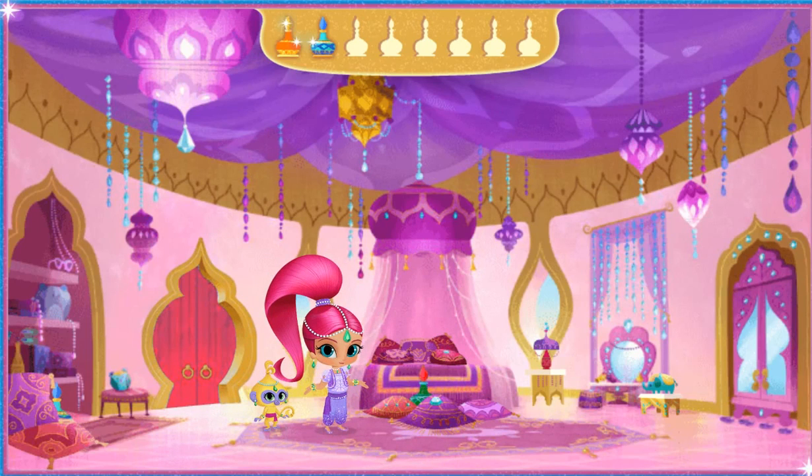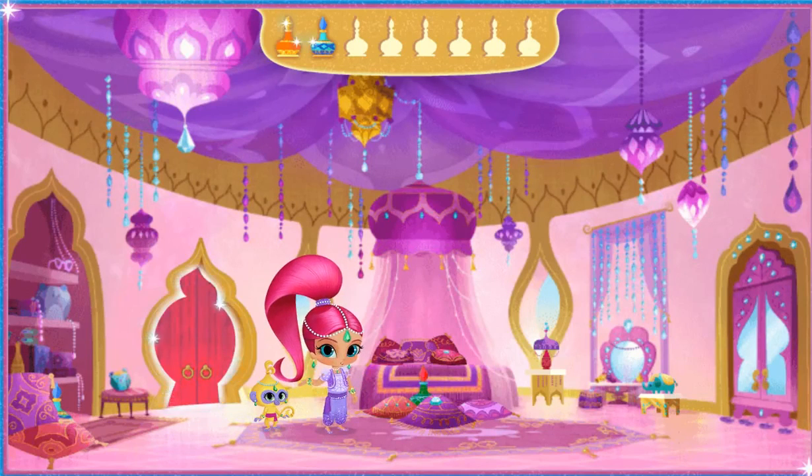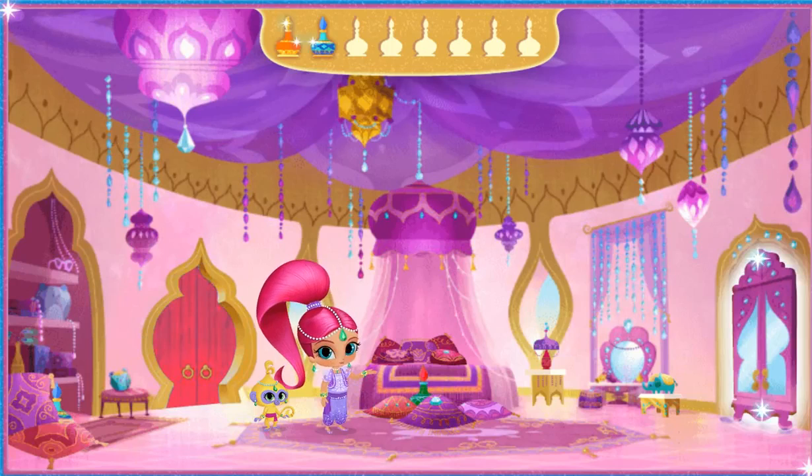Welcome to my bedroom. Doesn't it just shimmer? Click the pink door to go back to the living room. Click my closet to play genie dress-up.